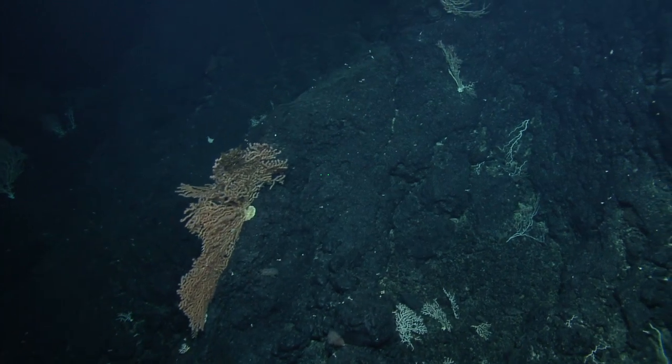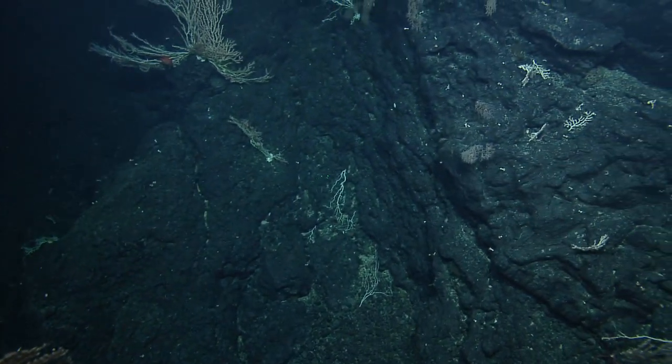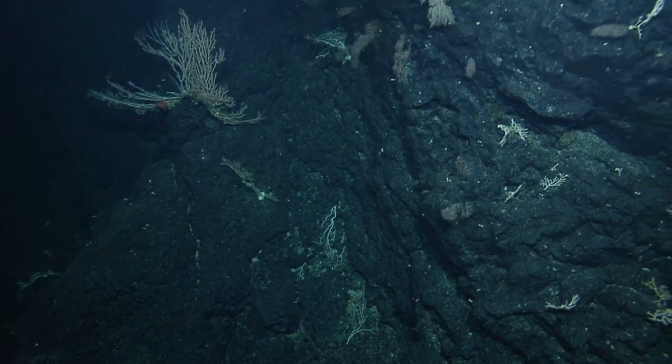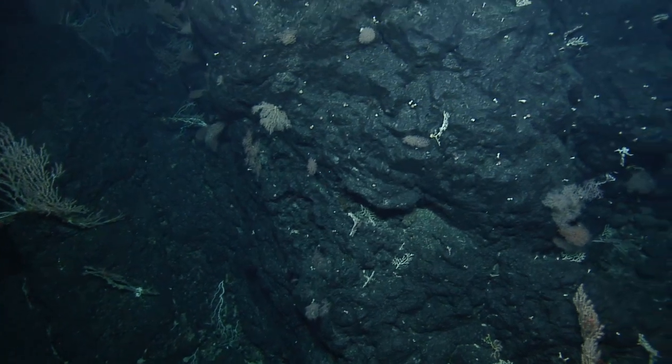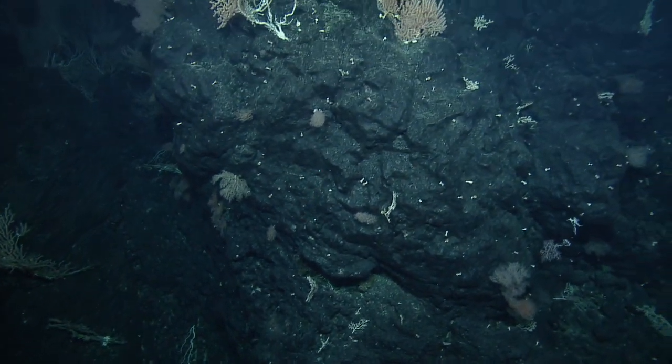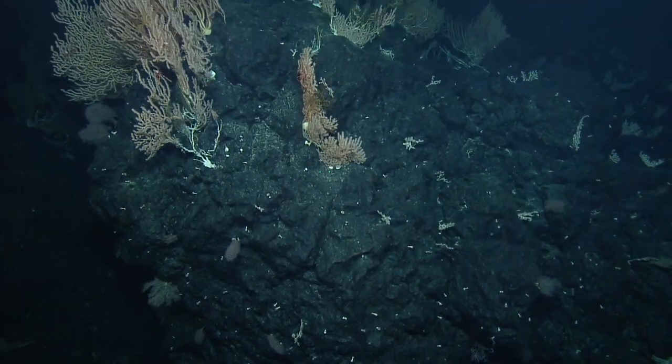Because of all the babies. Yeah, if we can also make sure that we're in that correct height range that Steve requested, so around 2 to 3 meters off the bottom. Yeah. So the ship's moving at 0.4 knots. Derek passed on to me that if you guys want to sample, we have to ask the ship to stop.